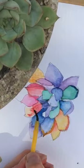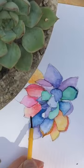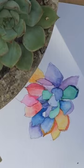Doing a rush to finish. But colors are fun. One more. I'll make that one purple too.